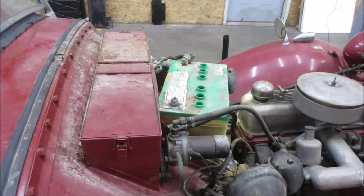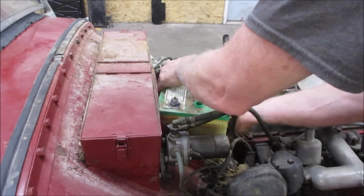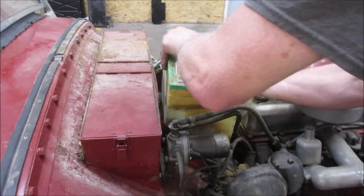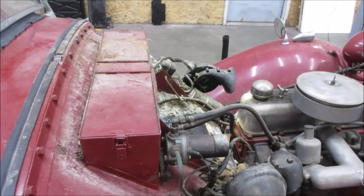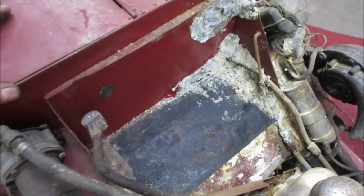Let's get that nasty mess out of there. This whole place smells like, you can smell the dried up acid. Yeah, definitely gonna need a bath of baking soda to get rid of all that.